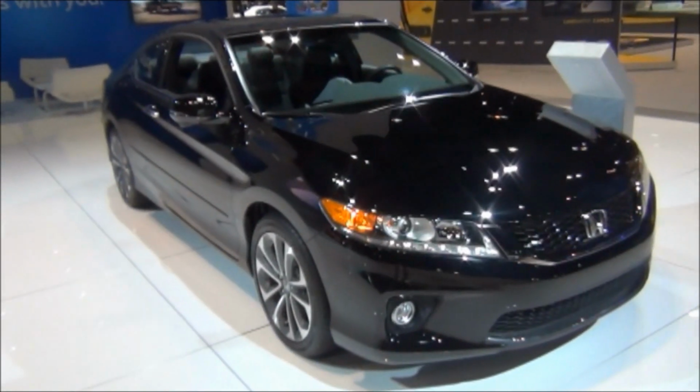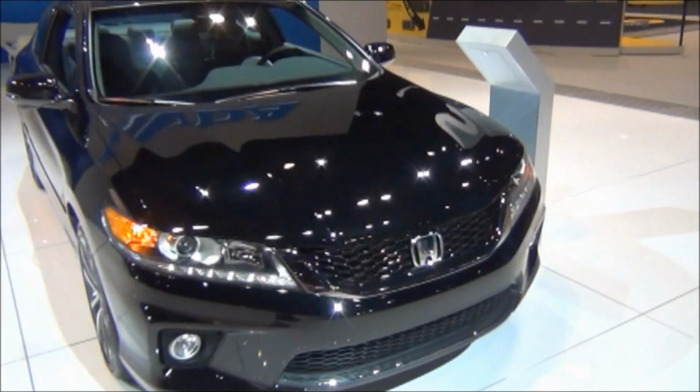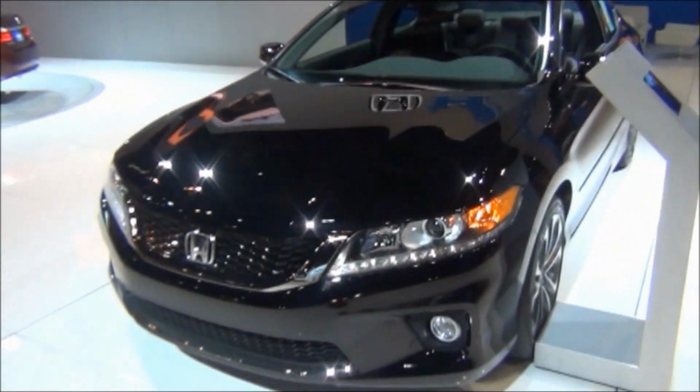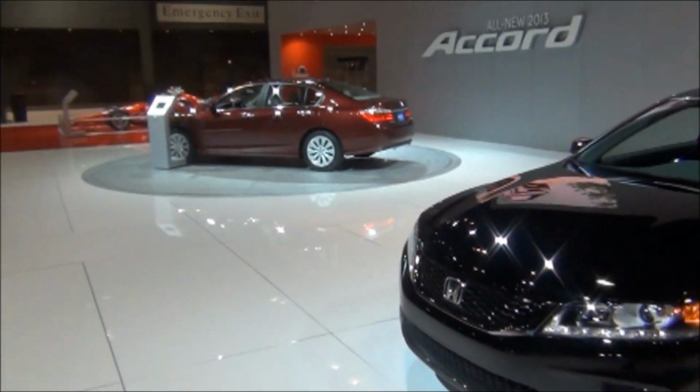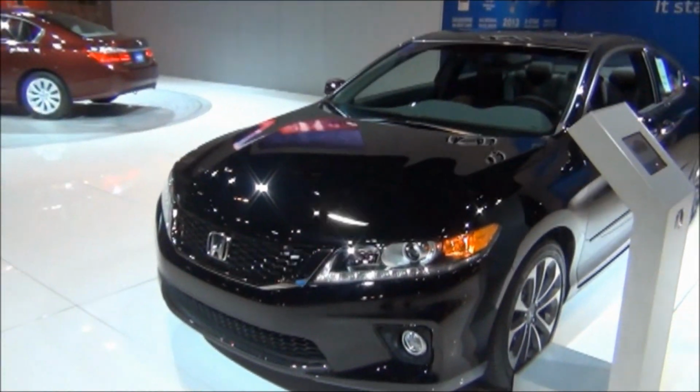How the Accord Coupe is actually my favorite model in the current Honda lineup. Honda completely redid the Accord for 2013, both this Coupe and the sedan, of course. So let's go ahead and check out some of the improvements they've made.